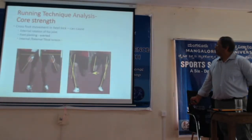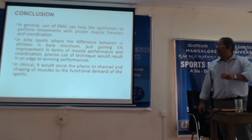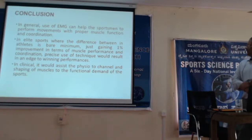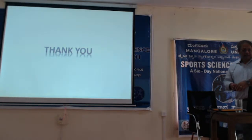So, this I already discussed. In general, use of EMG can help sportsmen to perform movements with proper muscle function and coordination. In elite sports, where the difference between the athletes is bare minimum, just a 1% improvement in terms of muscle performance and coordination, precise use of technique, would result in an edge to winning performance. So in clinical practice, it would assist the physio to channel and shape the muscle to the functional demand of the sport.